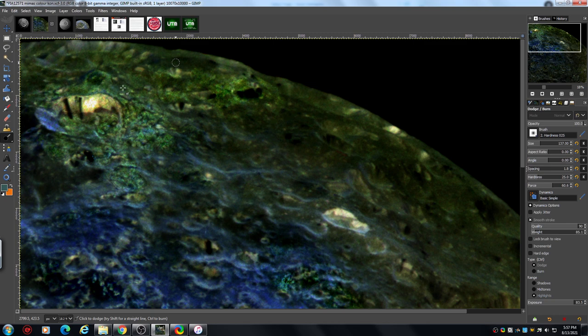This is my very weak computer trying to deal with what I'm doing.